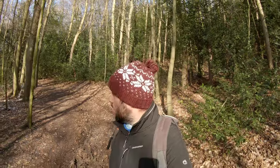Hi, it's been a few weeks since I've had a proper day out, a proper explore. So I've come down today, just a couple of miles walk from my house down to Eckington Woods in the Moss Valley. It's about 7-8 miles southeast of Sheffield. So it's a location I visited before.